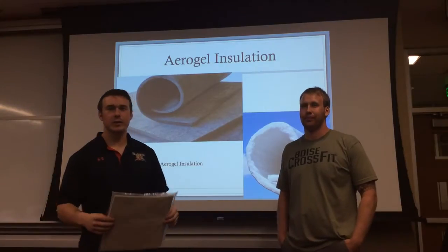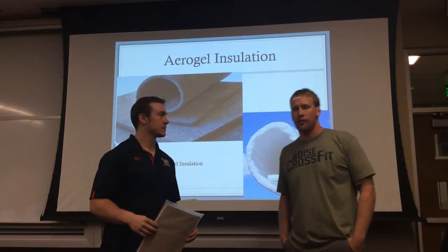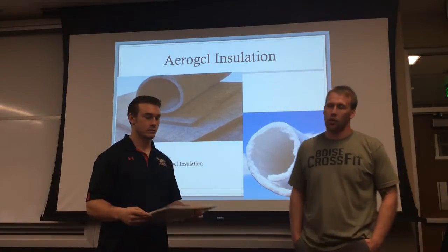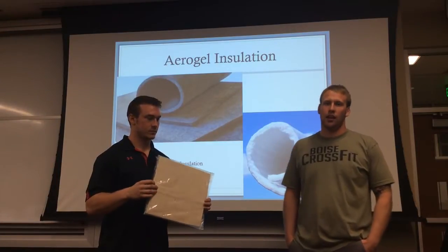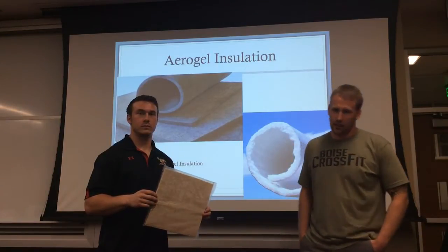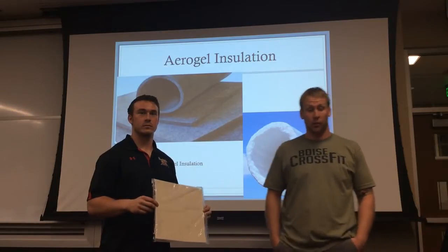So now that we know what aerogel insulation is, what are its properties? Well, first off, it's breathable, which prevents corrosion. Second, it repels water, making it great for home insulation. Next, it can withstand up to 1,200 degrees, making it very great to prevent fires. And then it's made up of 95% air, making it extremely lightweight.